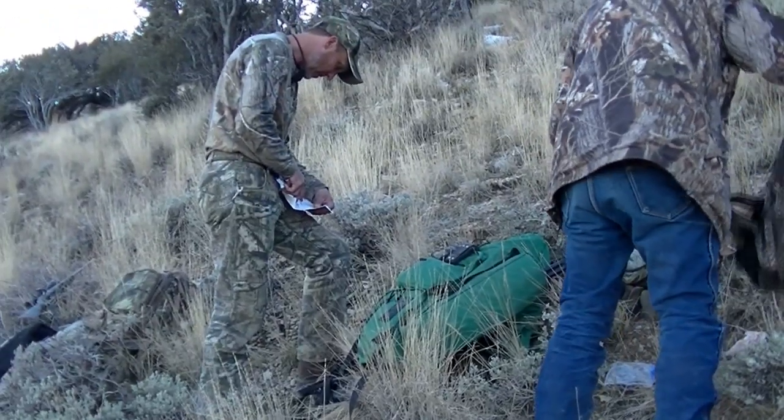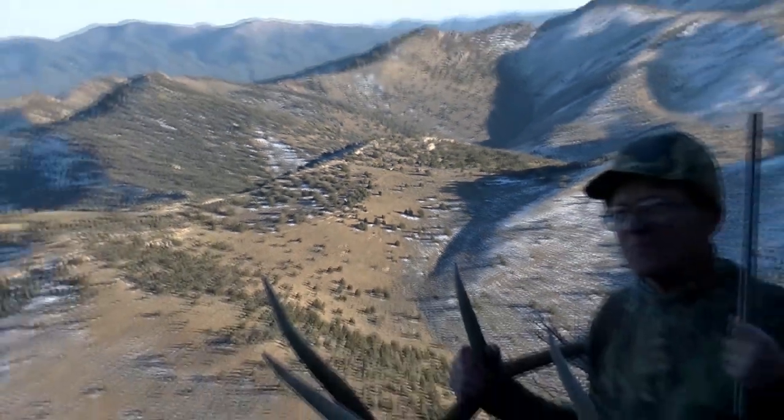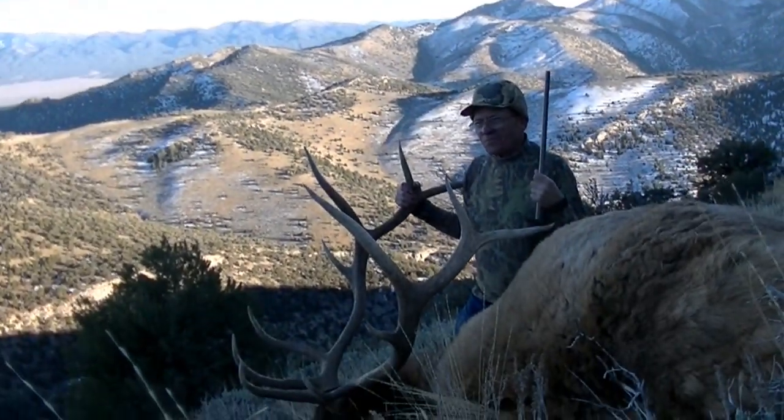So we got off the mountain, back to the truck. It was 10 o'clock last night, and we got back here to Sunnyside at midnight. It was a long day yesterday. Left here at 4 in the morning and got home at midnight. But got her done anyway. And it's a nice 6x6. So thank you, and thank everybody again. Appreciate it.